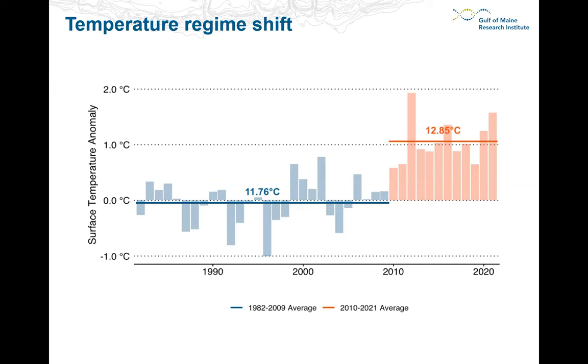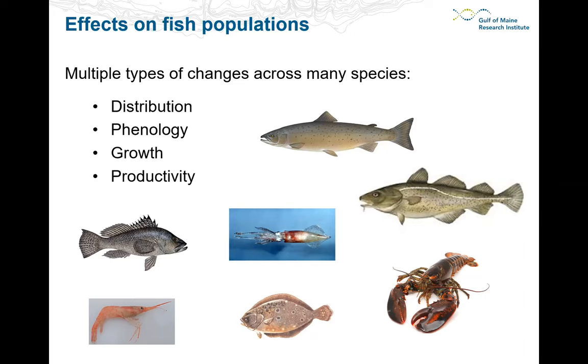So the warming temperatures, heat waves, changing seasonality of warming and cooling all affect fish populations in a variety of ways. Across many different species, we're seeing shifts in spatial distribution, phenology of life history events, the growth that they experience, and productivity of populations.